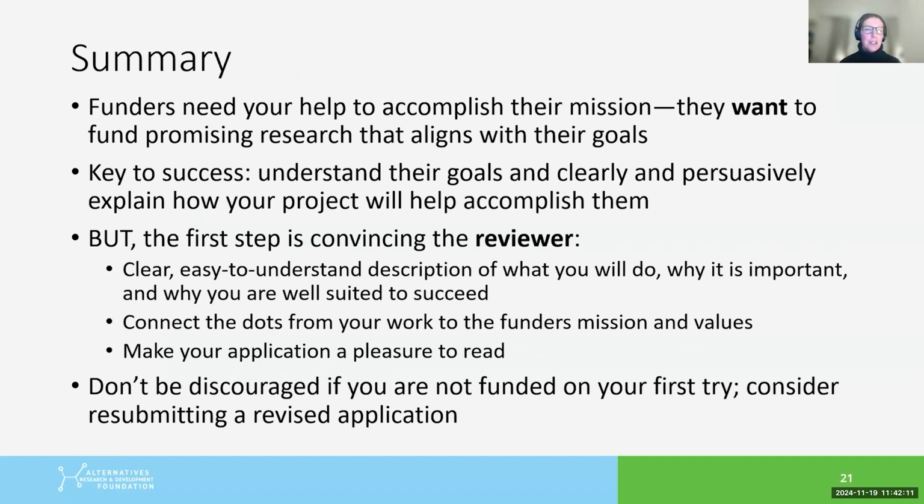But again, the first step is that you have to convince the reviewer of all of this. And in order to do that, you need to provide a clear and easy to understand description of what you're going to do, why it's important, why you are well suited to succeed in this proposal, and then connect the dots from your work to the funder's mission. And then finally, as I said before, anything you can do to make your application easy and enjoyable to read is a benefit to your reviewer.